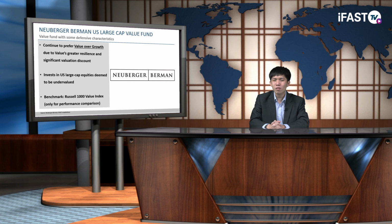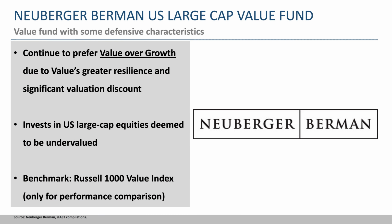First up, we look at the Neuberger Berman US Large Cap Value Fund, especially given our preference for value over growth stocks due to value's relative resilience amidst the current macro backdrop and the significant valuation discount it offers relative to growth. The Neuberger Berman US Large Cap Value Fund seeks to achieve long-term capital growth by investing in undervalued US large cap equities.